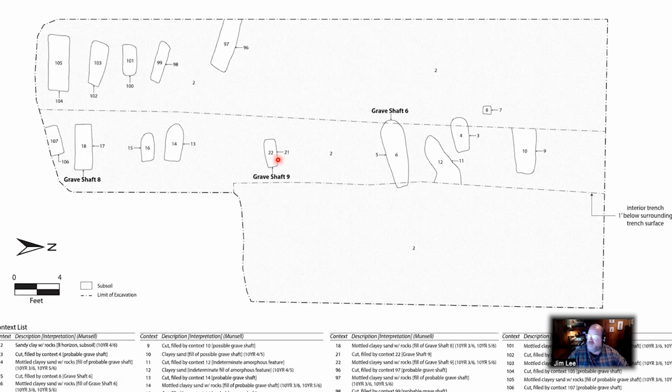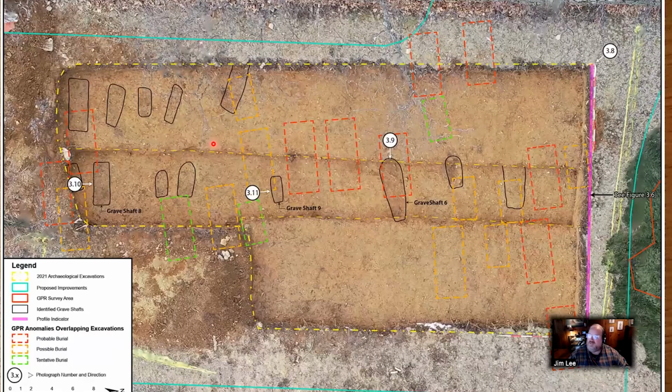And then the grave shaft numbers here, these are the grave shafts we ended up choosing to test for various reasons. They look the best, they were evenly distributed across the property, that sort of thing. And then these plan views were put onto our drone work, and we rectified it all.